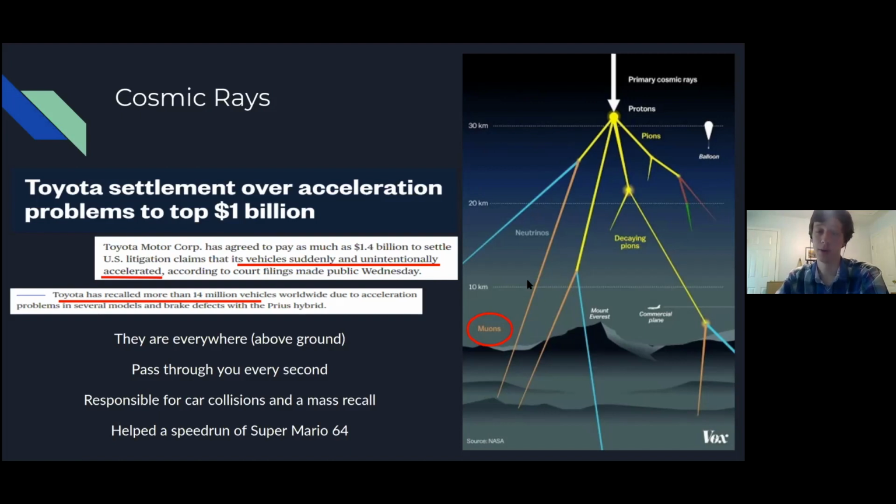But they also don't just affect physics experiments, they affect all kinds of things in the real world. So there's a famous example of Prius cars that were randomly accelerating, and actually this is pretty dangerous. They were getting into some crashes, and I think there were a number of injuries from this. At first we didn't know what was going on, but it eventually came out that the problem was that these cosmic ray muons were hitting the computers in the cars and flipping a bit in the computer, and the computer got confused and thought that it should have the gas pedal on, and the driver was unable to tell the computer otherwise.